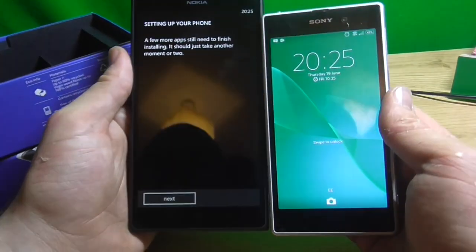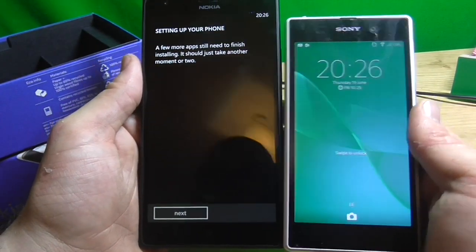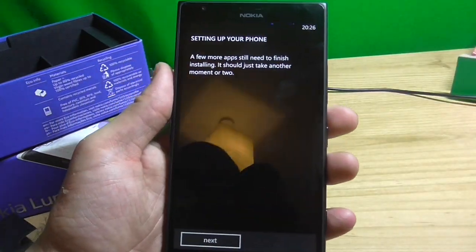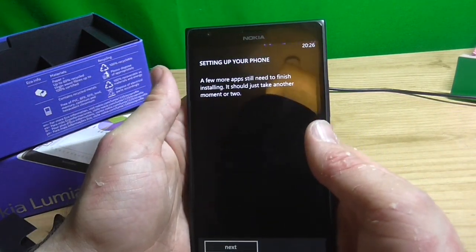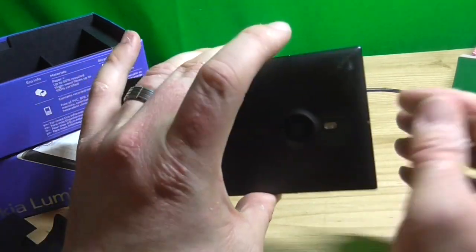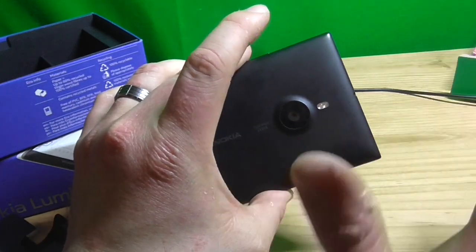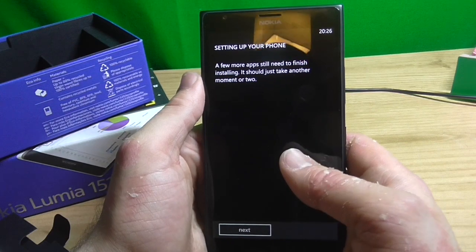Z1, which is a beast of a phone anyway. It's huge. But I've been interested in playing some games on Windows Phone. And the 20 megapixel 1080 camera with like 3CD surround sound recording really, really interested me.